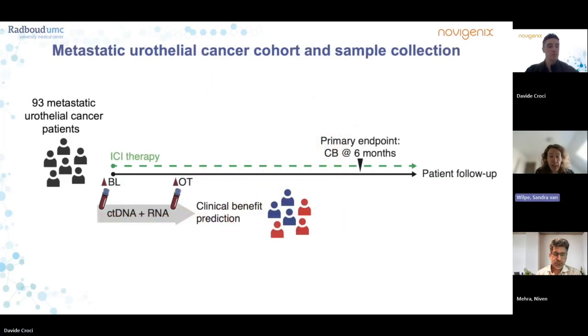So in our study, we analyzed ctDNA and whole blood immune transcriptome data from 93 patients with metastatic urothelial cancer. Patients were treated with checkpoint inhibitors as first-line or second-line therapy, or as maintenance checkpoint inhibition after a favorable response to chemotherapy. Blood samples were collected at baseline and after 2 to 6 weeks of treatment. And clinical benefit was defined as progression-free survival beyond 6 months.